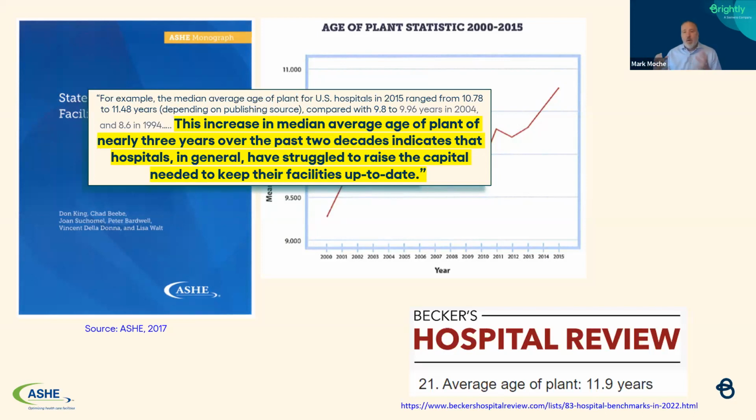So it's the ratio of how many assets are sitting in the building today that have already been fully financially depreciated, but we're still physically using them. So this just tells us we have more and more equipment in the facility that's exceeded its expected useful life, and it's exceeded its financial depreciation life as well. So that's one significant data point.